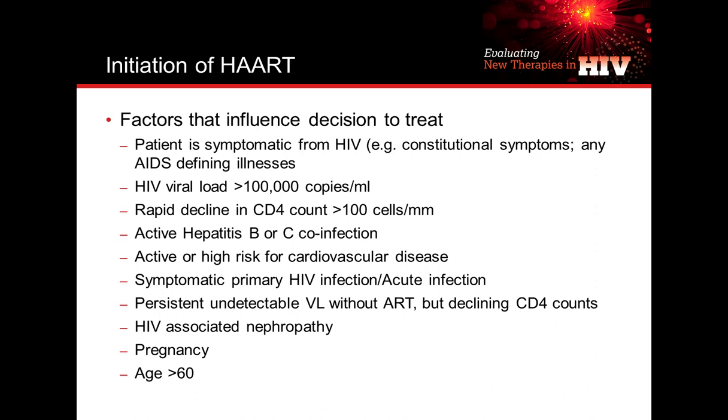HIV-associated nephropathy, really the only treatment is HIV therapy. Pregnancy, of course, all pregnant women get started on antiretroviral therapy, and they continue antiretroviral therapy after they deliver. And age greater than 60 because of the other comorbidities that we've discussed before.